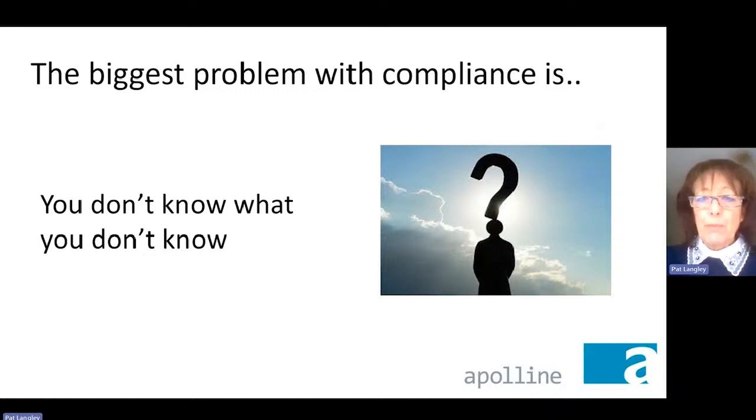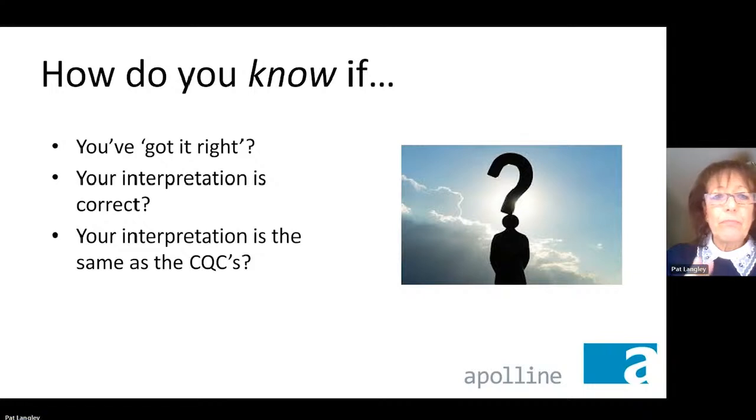Now, the biggest problem with compliance is you don't know what you don't know. So how do you know if you've got it right? How do you know if your interpretation is correct? And how do you know if your interpretation is the same as your CQC inspector's interpretation?